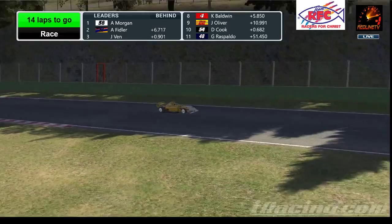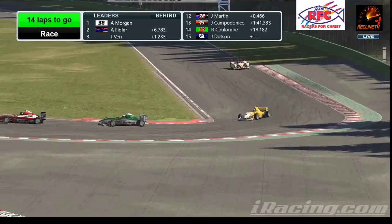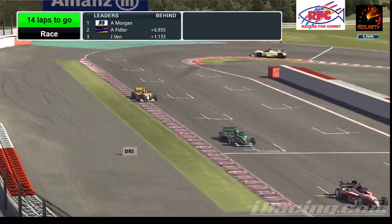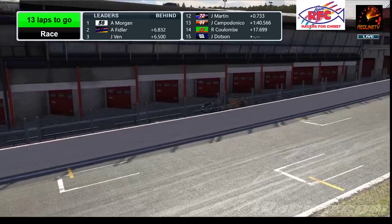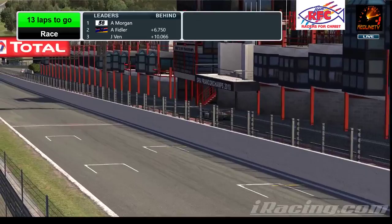Got a good battle shaping up for what I think is... Oh, never mind. No, I think one of those drivers is a lap down. Oh, we've got Jose Vandeven approaching pit road here. Yes, Jose Vandeven, the first HPD car to make a pit stop here today at Spa with 13 laps to go. And the strategy begins. Yes, it does.